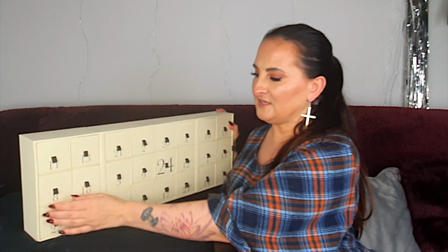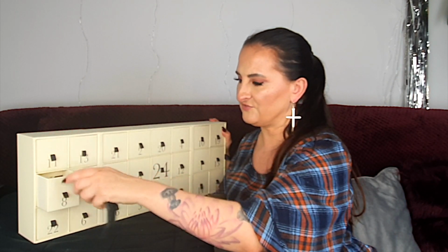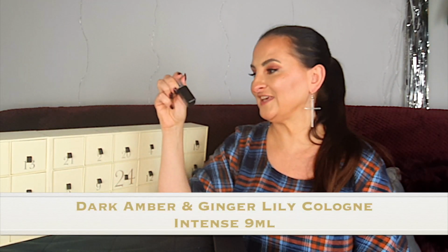So number 8, I just need to pull it a little bit closer to open that drawer. And here we have, oh my god, I think we have another fragrance. So this is Dark Amber and Ginger Lily Cologne Intense. The intense versions are in a black bottle. And it says, party season calls for something dark and distinctive. Enter Dark Amber and Ginger Lily, our essential Cologne Intense. Feeling generous? Why not surprise a friend with a pre-Christmas treat just because they deserve it?